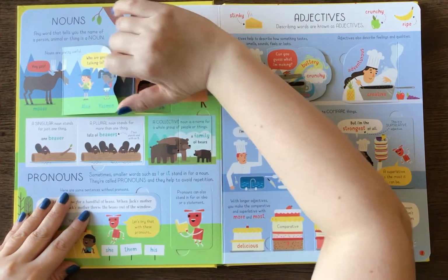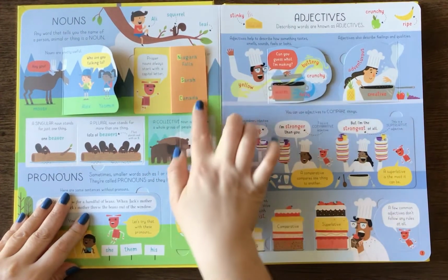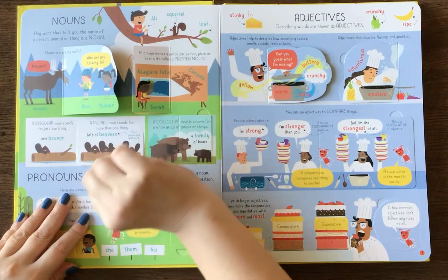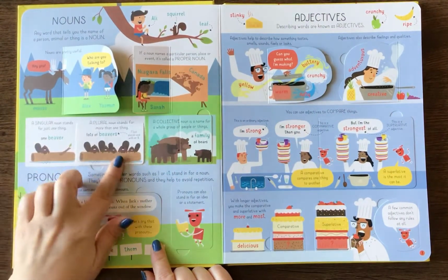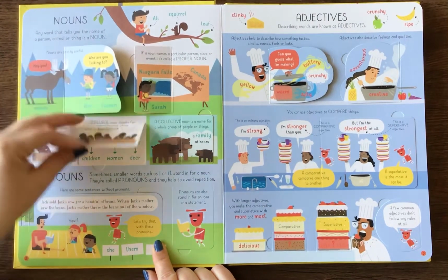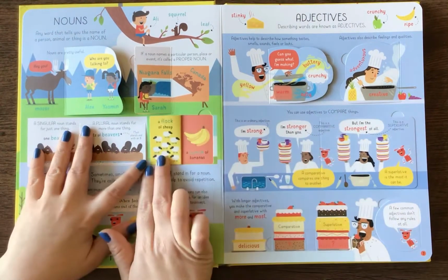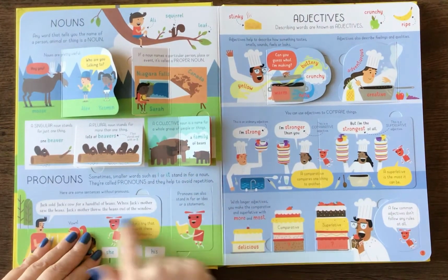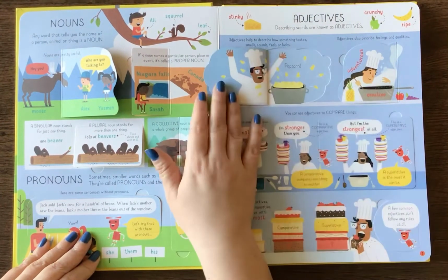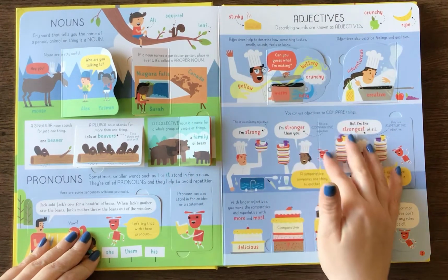Here's singular and plural nouns as well. It talks about irregular plural nouns too. A collective noun like a flock of sheep or a bunch of bananas. Pronouns. Here's adjectives. There's a lot going on every page.